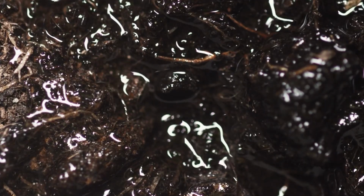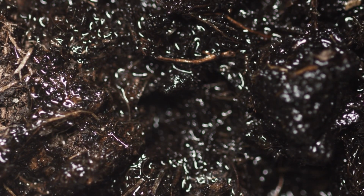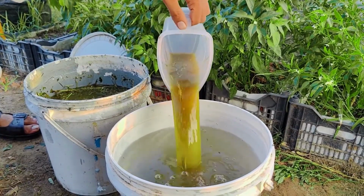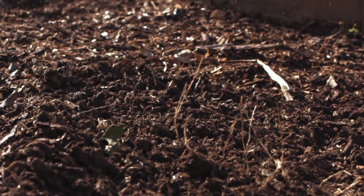Once it's ready, it's strong enough that using it undiluted can actually stress your plants rather than help them. Mix it roughly 1 part weed tea to 10 parts water, about the color of weak tea itself, and water it directly into the soil around whatever you're growing.